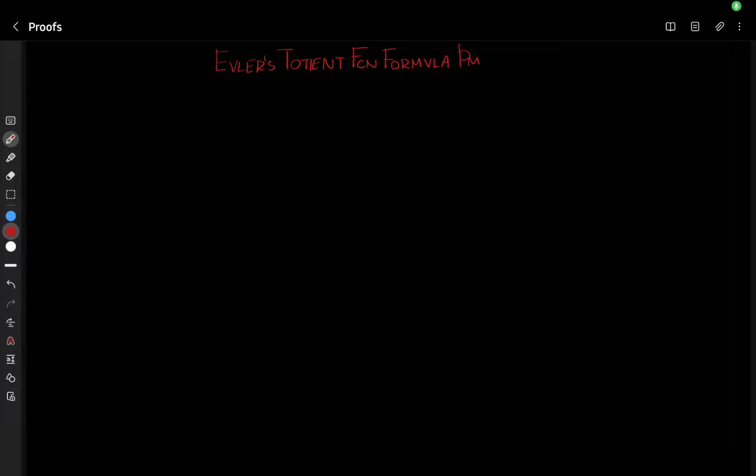To finish today's batch of algebra theorems, we shall have a look at Euler's totient function formula theorem. This is the first theorem whose proof is not trivial, but it is the most interesting by far. We have a lot to look forward to. So without further delay, let's get to it.